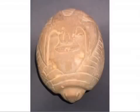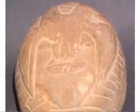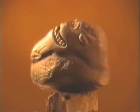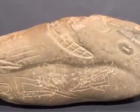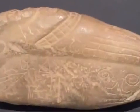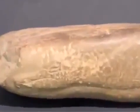On top of the armadillo you can see a strange face with long ears and two horns on top. On this artifact you can see a smiling face on top. You have two triangles on this side, and on the right side you have a face. Again, the animal face on the right side, and some unknown symbols. And on the bottom of this object you see an animal, looks like a crocodile.